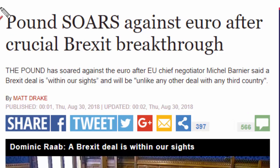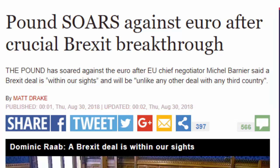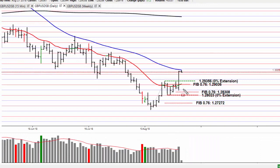So yesterday we saw the pound soar against the euro after a crucial Brexit breakthrough, and this is how it looks on the price chart. This is the daily chart. We had the sideways move here. Everything was set to move to the downside, but as I said before, any Brexit news is going to affect the pound, and this was obviously positive. And this saw the market trade straight up to the 50 bar moving average.